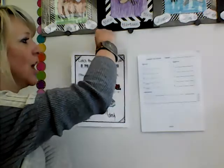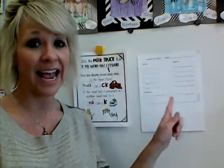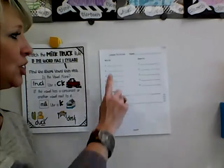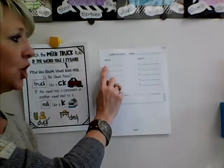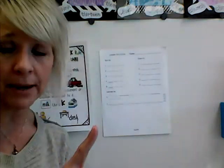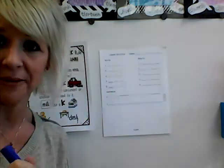All right, let's do some practice with our milk truck rule. Go ahead and take out your pencil and your paper. Take a look at number 1. Beside number 1, you have 1, 2, 3 lines. Those are your 3 sound lines. Remember, CK go together. So when we write CK, they go on one line together. They stay together, don't they?